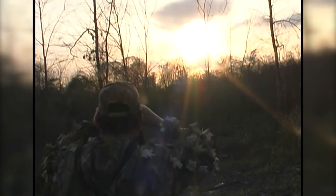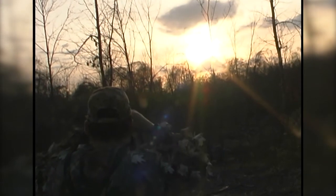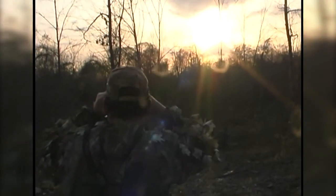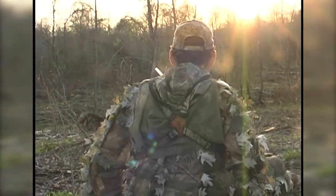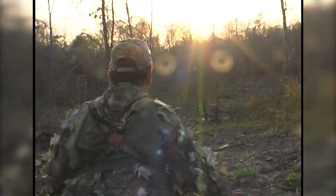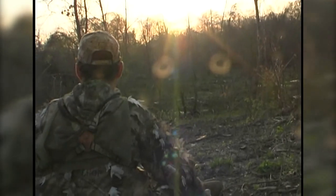The guys already started driving. They're down there waving at me. I knew them hogs come out of there in a hurry. I see them, but I don't see the big ones. They're right over in there.